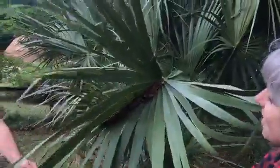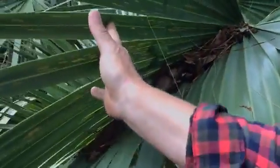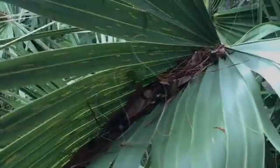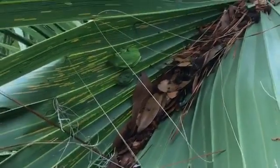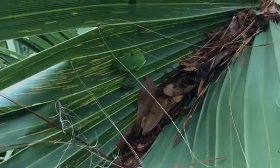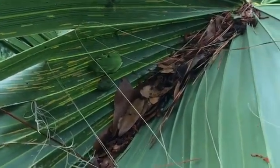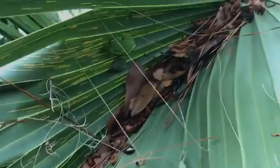So, looks like we have a green tree frog. I don't know what the little one is. Oh, okay. Yeah, the bottom one doesn't have the white line down the side. It looks like a squirrel tree frog, because they don't have that white line going down the side of their body, and they're usually much smaller. So that's probably a squirrel tree frog.